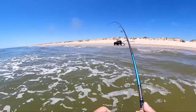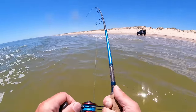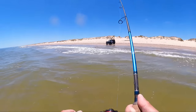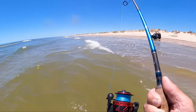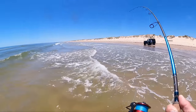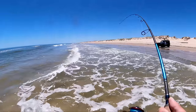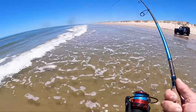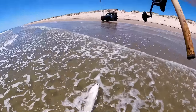This makes it all worth it today, guys. On a 3-ounce gold spoon. He is a big one. Come on. Look at the size of that redfish, man. This is a giant redfish. This makes it all worth it, guys. I thought it was a big trout, but it's a big red. Holy cow. Look at that monster. Look at that, guys. Holy cow.